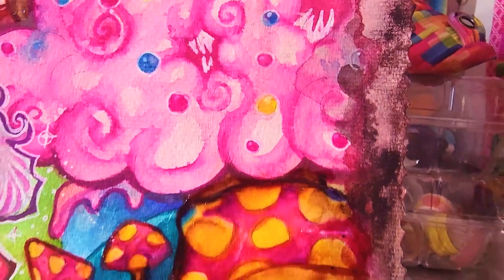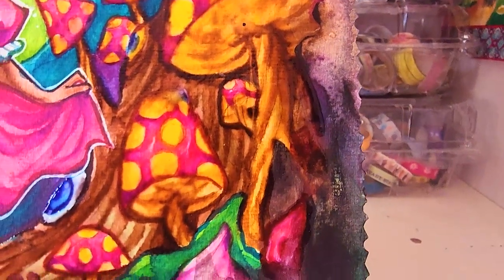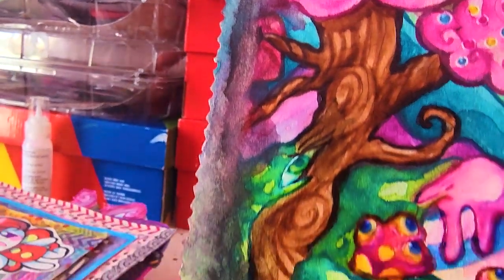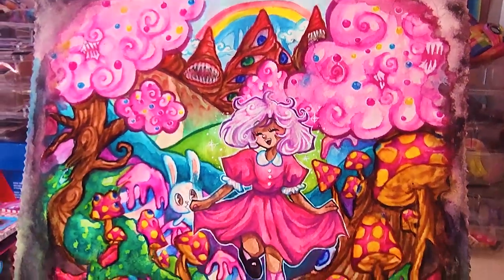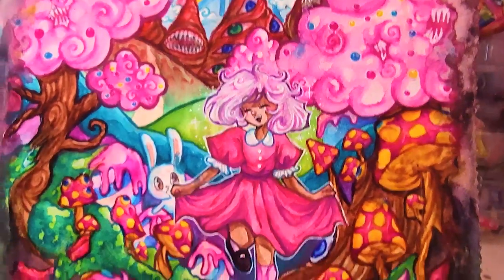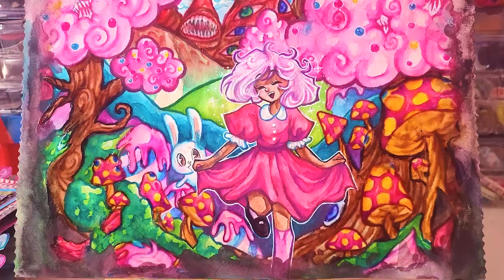Also, I used these fancy schmancy scissors to cut the edges because I was gonna rip it off. I wanted to use scissors, and I also did this painting effect so that way it looked like it was rotting. So yeah, I would say this is one of my favorite paintings, watercolor wise. It's really nice. I love how it came out. I'm not the biggest fan of some of the splotching, but I feel like it does match the vibe in a way, so I'll give it a pass. On to the next painting.